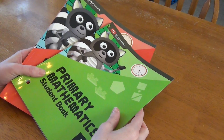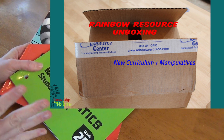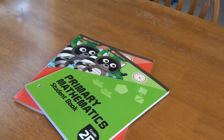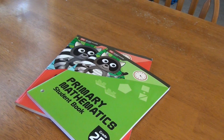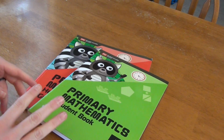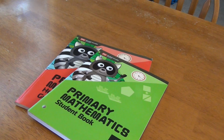Alright, so if you saw my last unboxing, I will put that right here. You will know that we purchased the 2B for primary mathematics. For second grade, we finished up our Primary 1B, which I can put right here. Then I decided to try out Primary Mathematics 2022. This is the newest edition of Primary Mathematics released from Marshall Cavendish, which is the original publishers of the Singapore math that was brought into the United States.